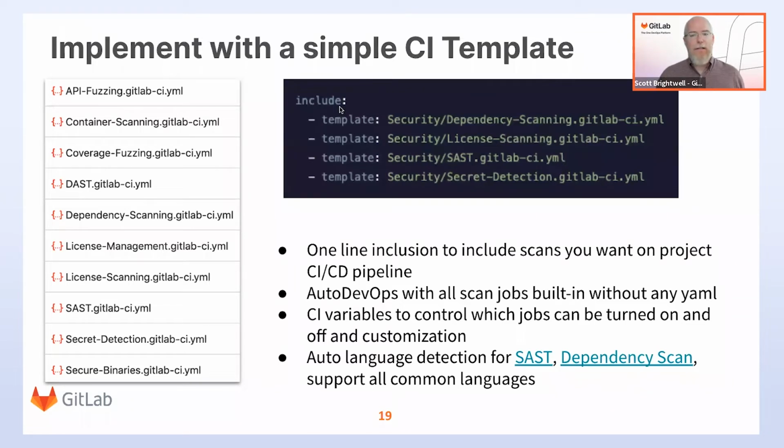Languages are automatically detected. Containers can be automatically built, et cetera, et cetera. So it's very easy to implement and bring this collaboration together in one view.